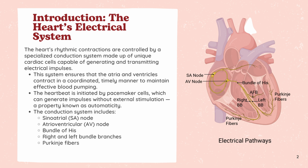Initiate the heartbeat. Start the impulse without needing brain input. Coordinate the timing so that the atria and ventricles work in sequence. Control the rhythm so blood is pumped efficiently every time.